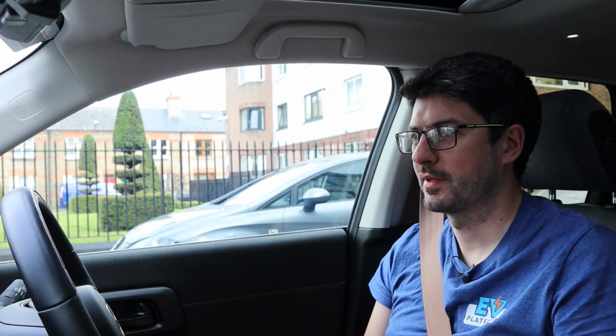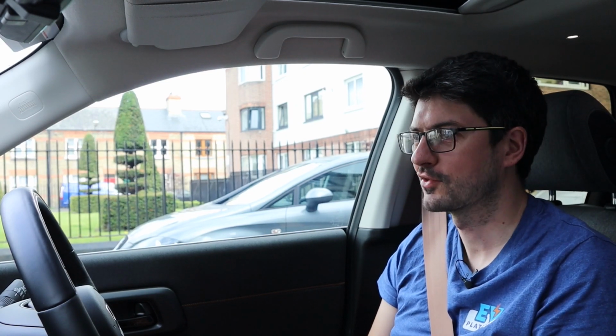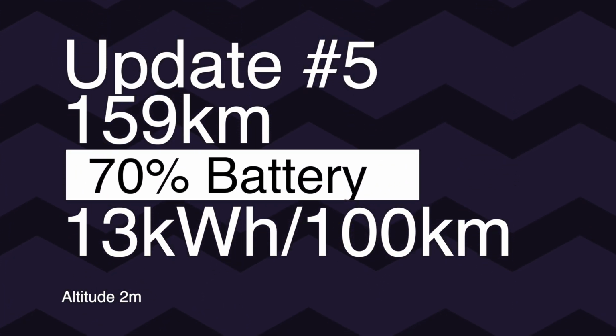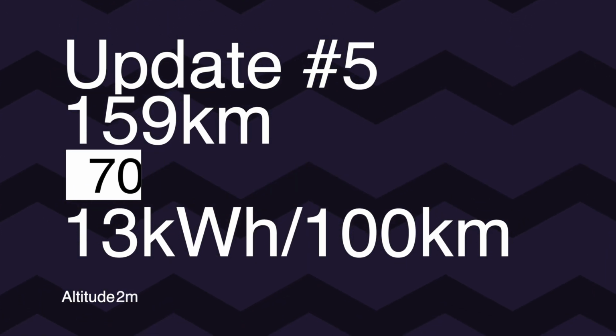When we were up at the top of the mountain there, the average consumption and the guessometer and the predicted range was pretty low, but we knew that would go back up as we went downhill. So we have done 159 kilometers on the trip so far, and we've used 70% of the battery, and that's given us an average consumption of 13 kilowatt hours per 100 kilometers.